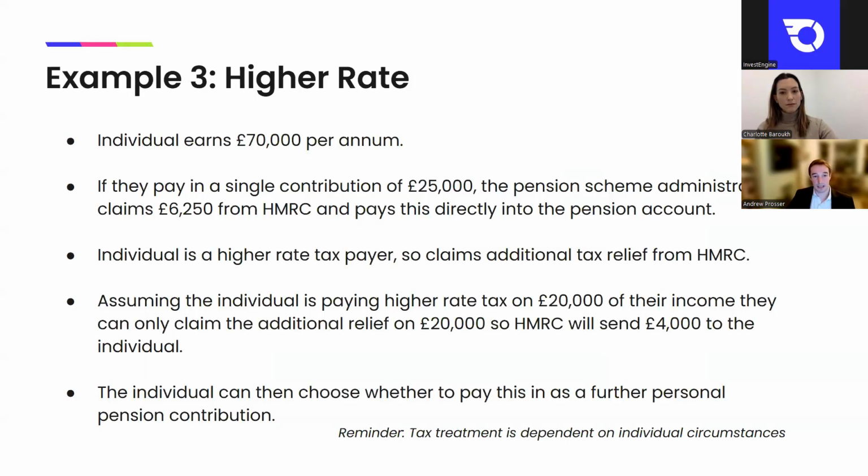But the key point to note here is that when they reclaim that higher rate tax, they can only reclaim the 20% on the £20,000 that they've earned over the £50,270 higher rate tax bracket limit. So even though they contribute £25,000, they only get that higher rate relief on £20,000, which works out at 20% of 20K, so just under £4,000 from HMRC. So still very worth doing, but just a slight point to note there on how much you can expect to reclaim from HMRC if you earn over 50K.